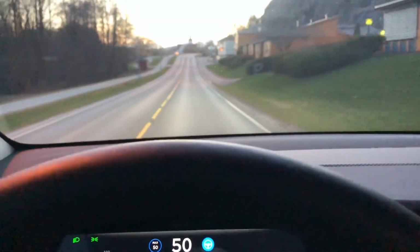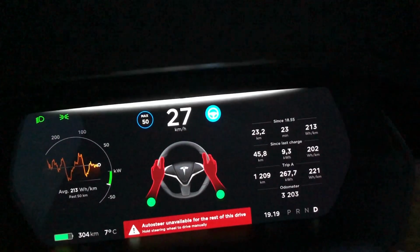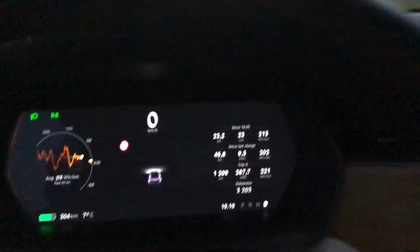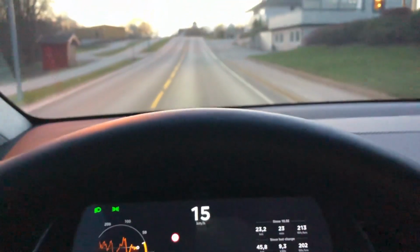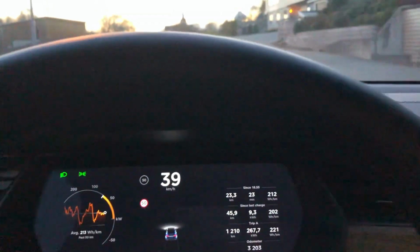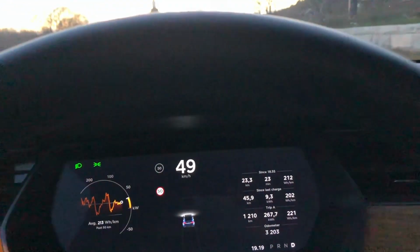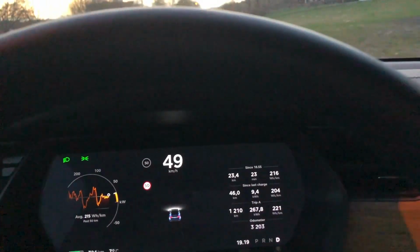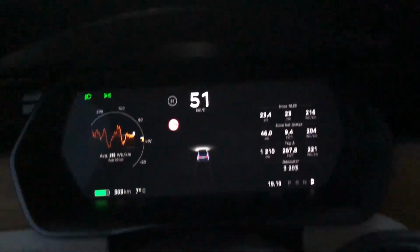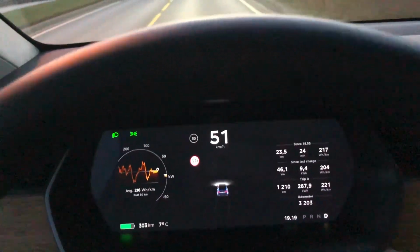Still going. Nothing happens. Oh! Auto steer unavailable for the rest of this drive. Okay, it completely stopped. But I had to start again because there are cars behind me, so not close behind, but yeah, so that's what happens. It will come to a stop. It will turn on the emergency lights and come to a complete stop.